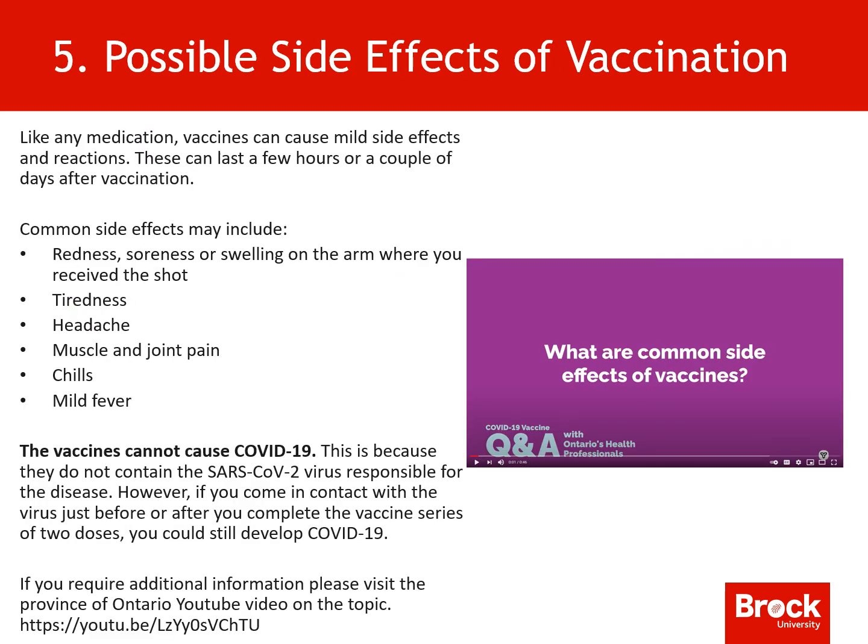Possible side effects of vaccination. Like any medication, vaccines can cause mild side effects and reactions. These can last a few hours or a couple of days after vaccination. Common side effects include redness, soreness, or swelling on the arm where you received the shot, tiredness, headache, muscle and joint pain, chills, and mild fever.